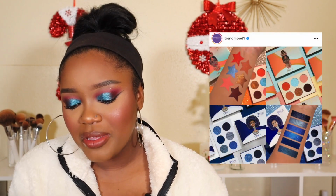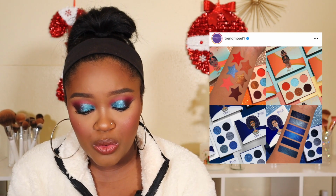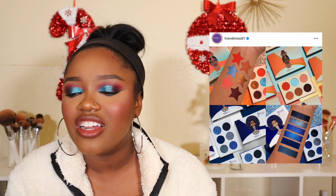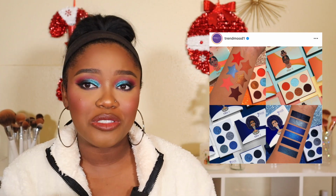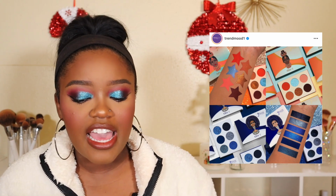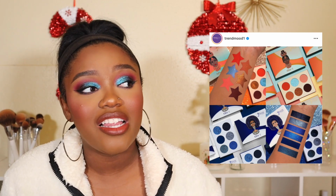So next up, we have a new release from Juvia's Place. Juvia's Place came out with 3 new palettes. They're so beautiful. Oh my gosh, Juvia's Place never ceases to amaze me because their palettes are just absolutely stunning. They're top tier. They're just really, really beautiful, and I love them. I will say, as of lately, I haven't been pulling from a lot of my Juvia's Place palettes, which sucks.